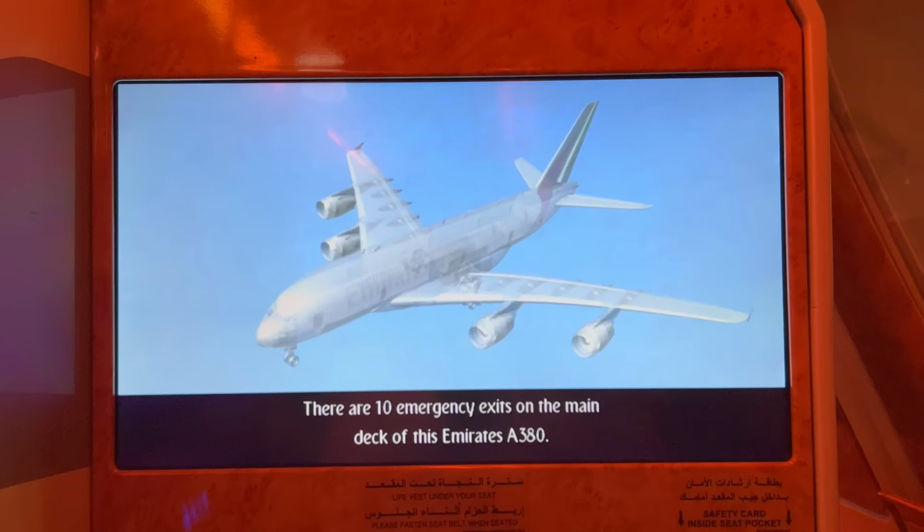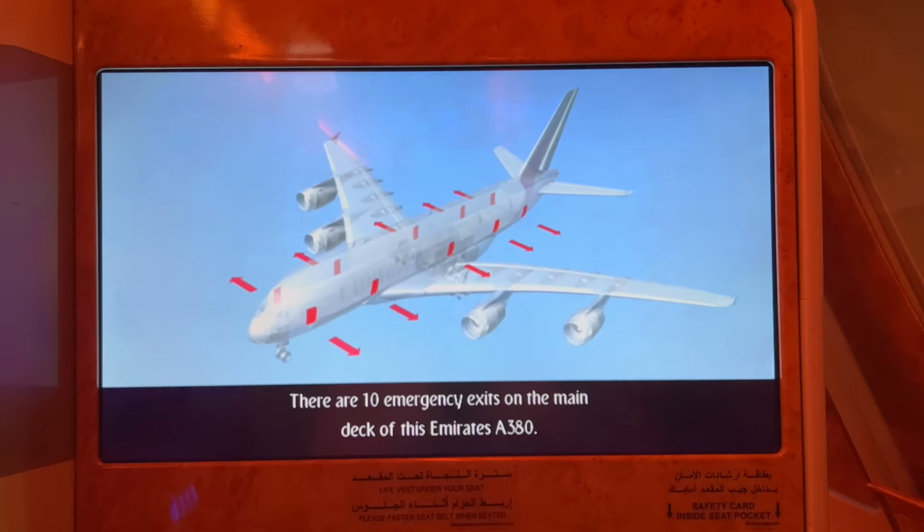There are 10 emergency exits on the main deck of this Emirates A380. Jacket location, under or to the side of your seat. Enjoy your flight with Emirates.